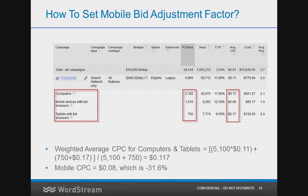That's a simple calculation of 5,100 times 11 cents plus 750 times 17 cents, add those together and then divide by the total number of clicks. You get a weighted average cost per click for tablet and desktop of 11.7 cents. Now, how does that compare with the average mobile cost per click of 8 cents? Well, it's 31.6% lower. So if you were to set your initial mobile bid adjustment factor at minus 31.6%, you could be assured that on average the cost per click going forward tomorrow would be roughly equivalent to what you were paying in the past. I think that's pretty straightforward.